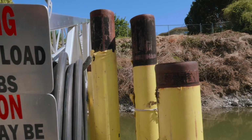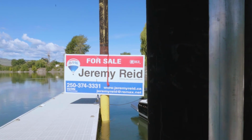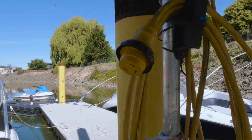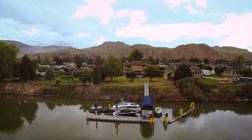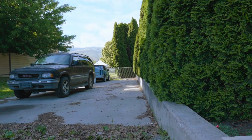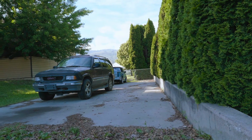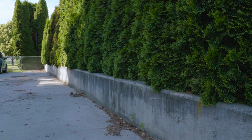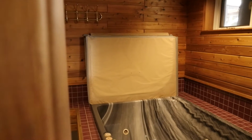We put in 21 steel pilings. They're going to be here long after our grandkids. It's permanent, and it's a very, very well-built, full marina system, not just a dock. There is a concrete pad for RV parking or for parking big boats on trailers and that type of thing. And on that side of the house, as well as down at the dock, is full shore power and full RV power. There's also in the basement a full indoor hot tub.